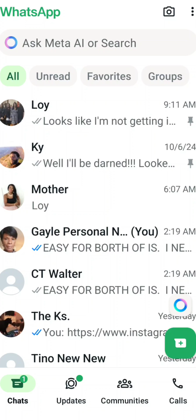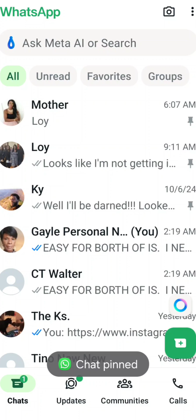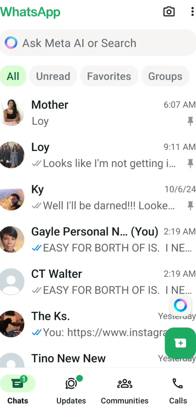But the one last thing you can do on WhatsApp is you can pin your favorite messages to the top. So let's say I want to find my mother's messages fast. I'm going to pin my mother's message as a favorite. So hold down the person's name and you tap on pin, and now my three people who I speak to the most are pinned to the top. So these are some things you can do inside of WhatsApp. Let me know if you need me to explain any further. And there are many other things you can do, but we won't get into that right now.